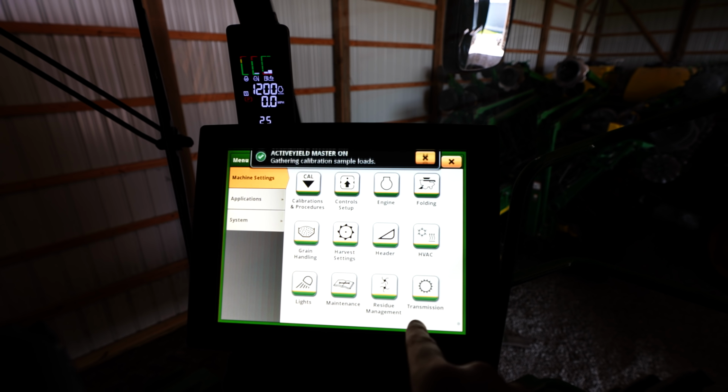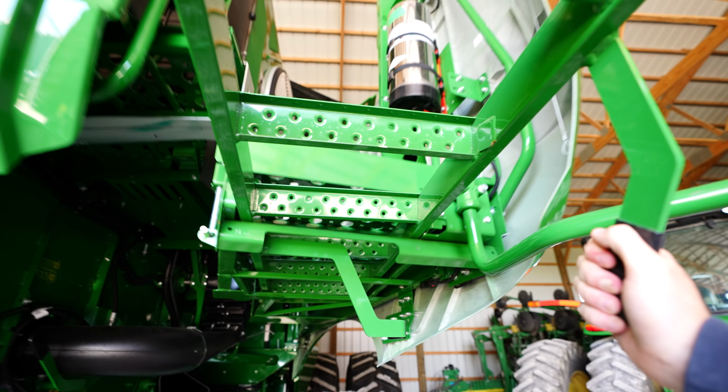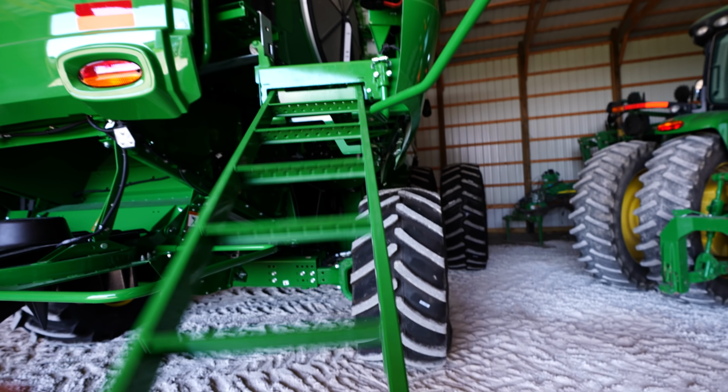All right, the boss gave me the green light to do it, so if we break something, it's his fault, not mine. That's the way this works. Grain tank, folding, unlock. All right, let's open this up. Let's just pretend it wasn't that close, because it made me a little uneasy for a second. This is for the guy that gets really upset that I dropped the combine ladder. Nice and gentle. Psych.